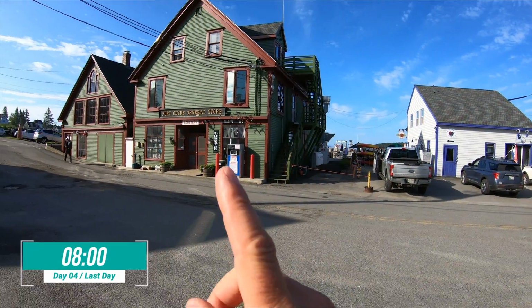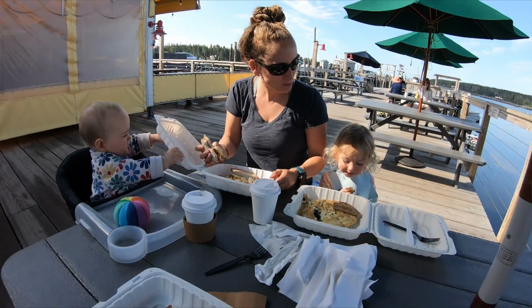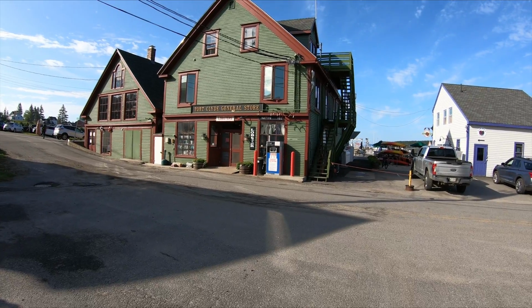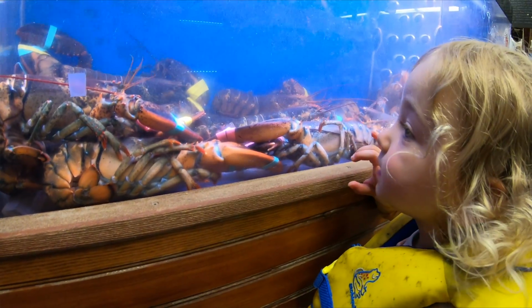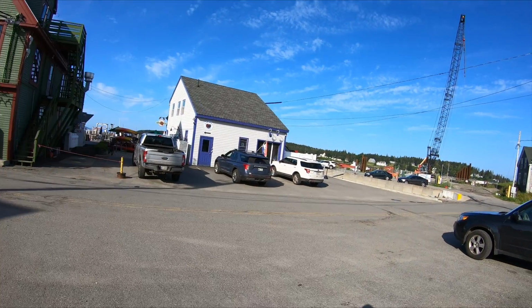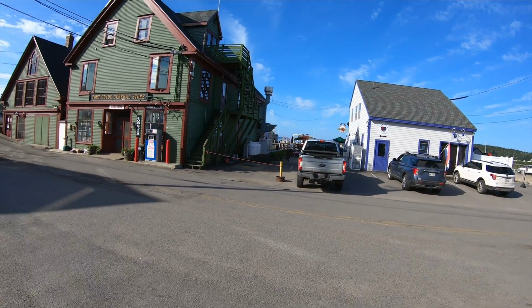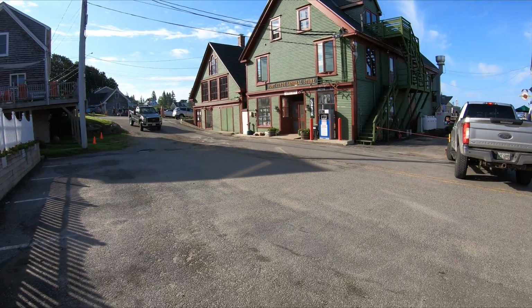So here at Port Clyde, you have the Port Clyde General Store, which is a great store. They've got benches where you can grab some food, and Pippa gets really excited about the lobster tank. And then over here you have Squid Ink Coffee, which is a great coffee shop too. So really two really great spots. And then you've got some galleries and whatnot in Port Clyde as well.